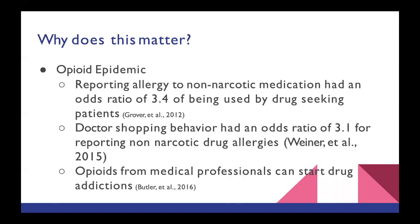Why does this matter? We are in the midst of an opioid epidemic. Reporting an allergy to a non-narcotic medication has been demonstrated to have an odds ratio of 3.4 of being used by a drug-seeking patient in previous studies. Doctor shopping behavior also has an increased odds ratio of 3.1 for reporting non-narcotic drug allergies. Opioids from medical professionals can start drug addictions, as we've seen time and time again.